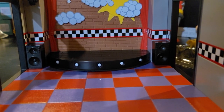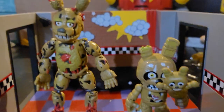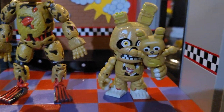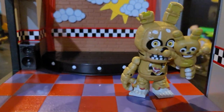And actually, while I have Springtrap out, let's just do a comparison between him and, you know, this guy. So, the action figure's better. That's just it. But yeah, this is still pretty cool though.